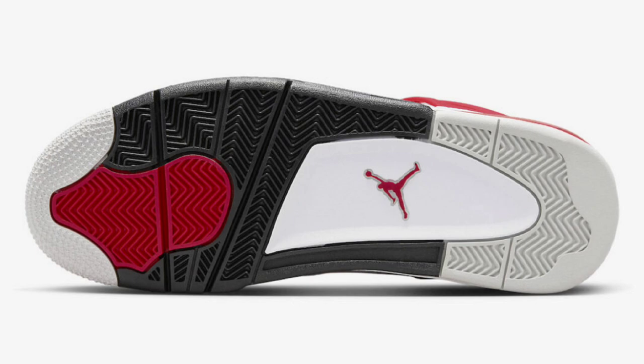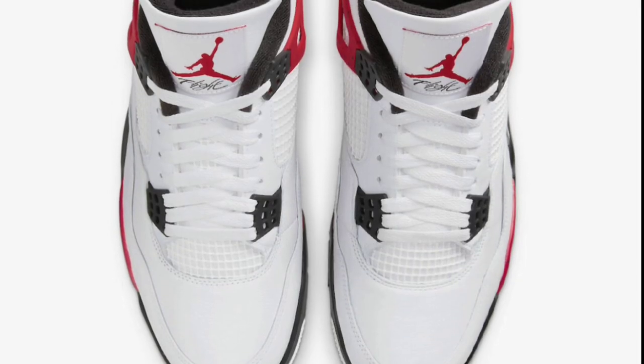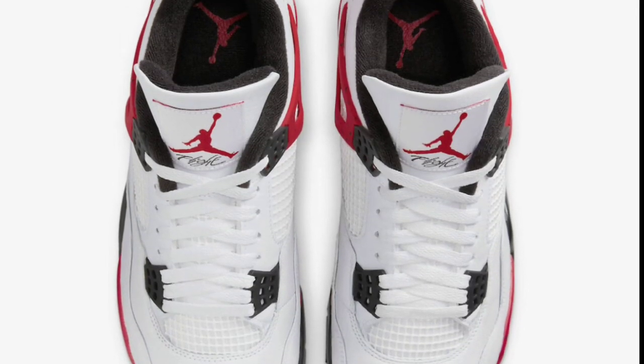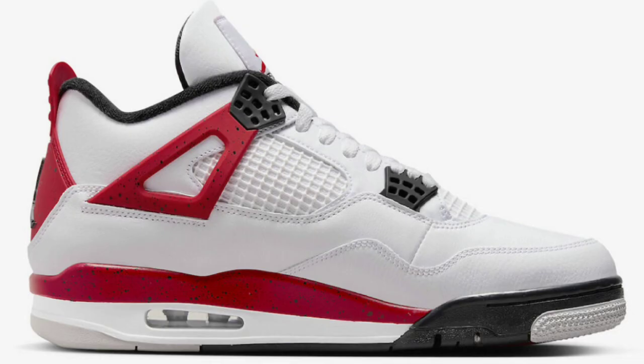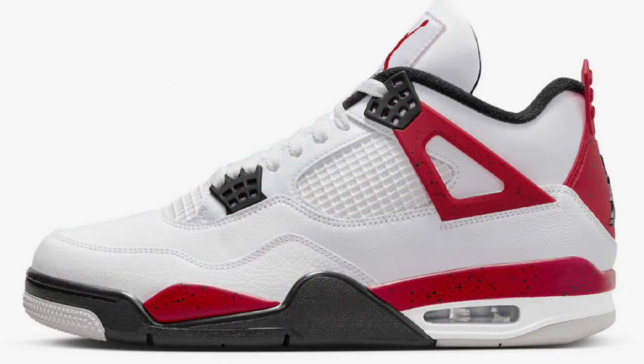This Jordan 4 will come with a similar design to the white cement, but you'll have red replacing the gray areas, a white leather upper with the red cement detailing on the wing flaps, midsole, and heels. You have the black eyelets, inner lining, and portion of the rubber outsole with neutral gray completing the shoe. This right here is definitely one of the shoes of the summer.